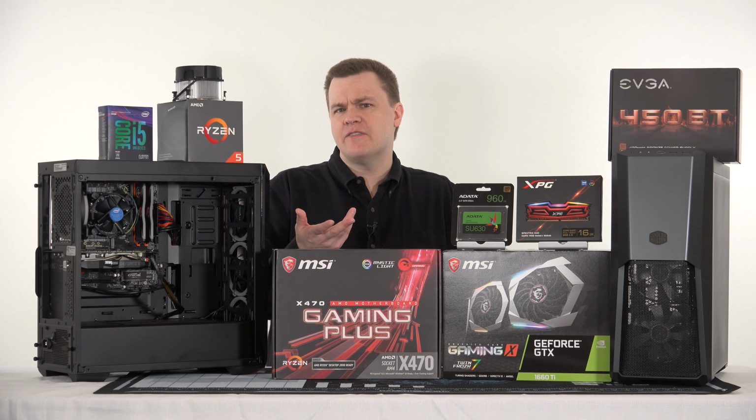Maybe you think the power supply is not big enough. Maybe you want a 650 watt 80 plus gold because power costs a lot where you live. Maybe you don't like this case. You want a different case. You want something larger, smaller, wider. You want no RGB, whatever. It's your PC, build it your way.